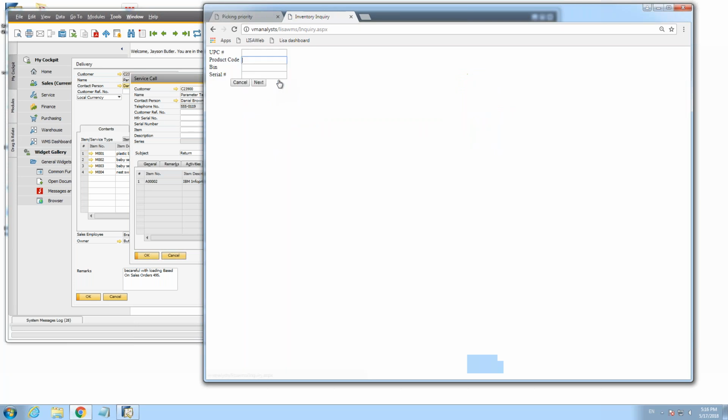One is the inquiry. Let's say I've got the product code here, and I say I've got B1000, and I say next. So this is the product. It's a printer label. Now the system, I can do this on the handheld. Of course, I can also run a report. It tells me if I put that on the handheld. Could also do that with the serial number or batch numbers.